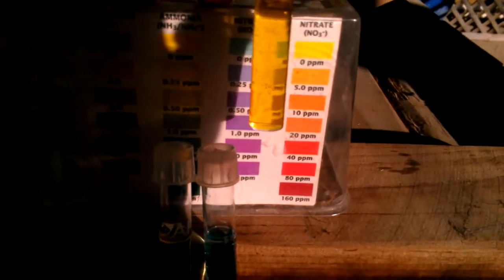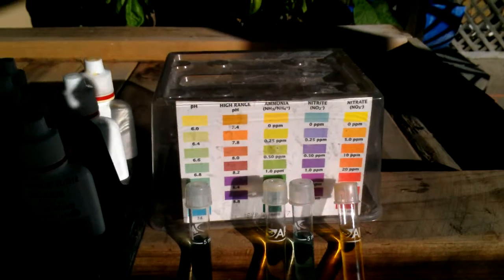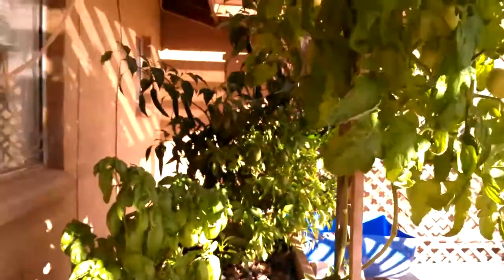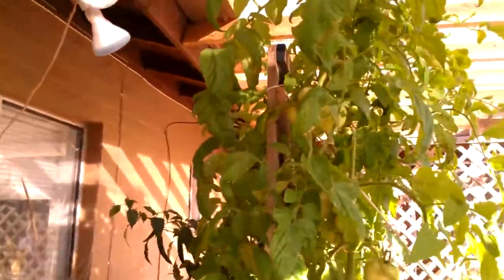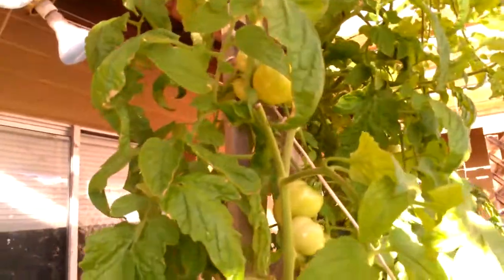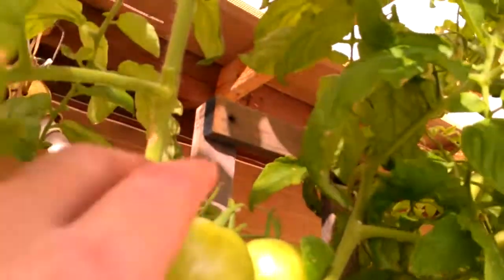But the problem we're having right now, as you can see, is that we're in the lower range on the nitrate. That's because the bed flooded so many times it basically just washed the system out, which is my bad. Everything looks real good though. The bed's getting hit so hard right now that the nitrate level is down, but the water actually looks great. There is nitrate, there is food, and you can see the size of these tomatoes.